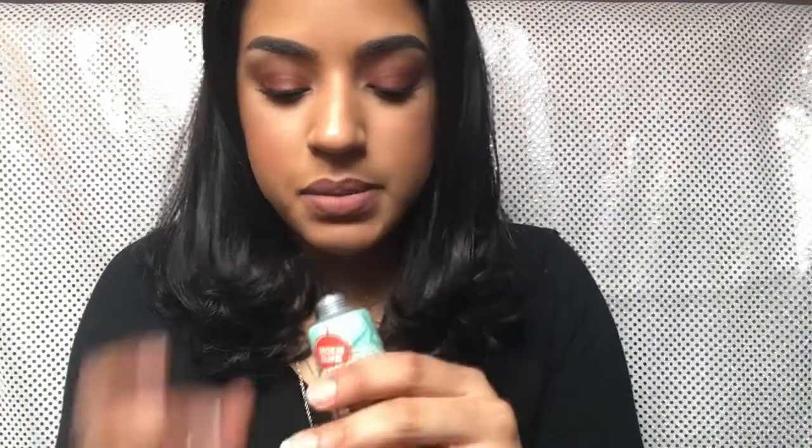So I'm excited, because this is supposed to keep me matte, and it's going to blur my pores at the same time, so I don't have to use two different primers. So I'm very excited to try this out. Hopefully it's just as amazing as the original. Oh, it has a scent. Let me see.